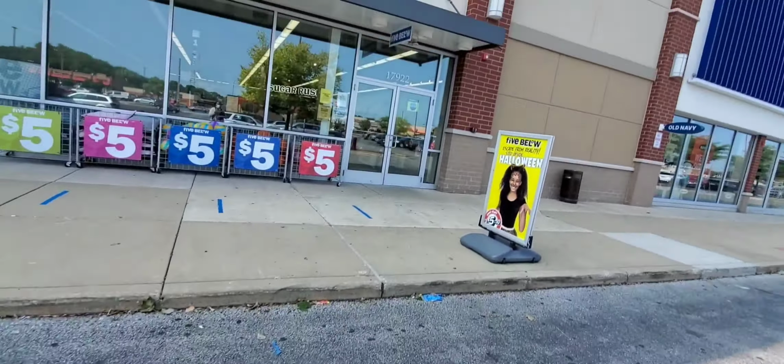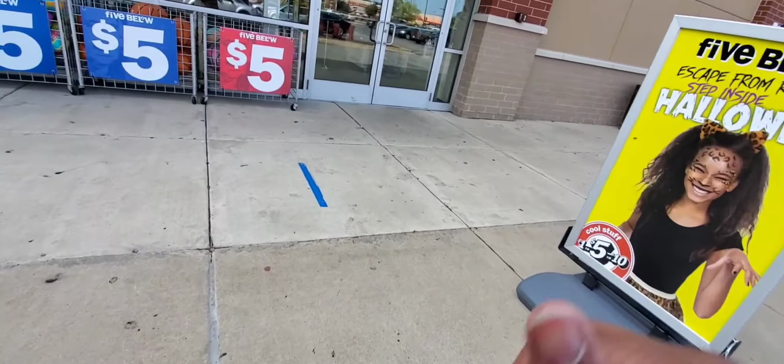Okay, we're in here at Five Below because the kids wanted some stuff. I like to go price things before them because they ain't to be trusted. They have me in here spending too much money.